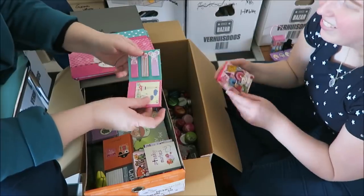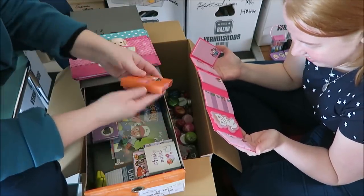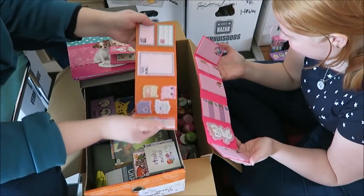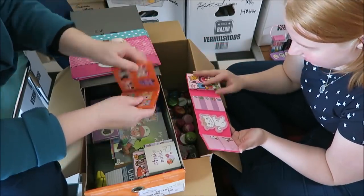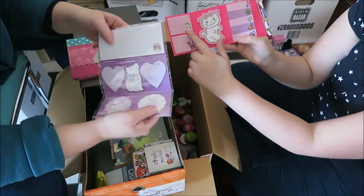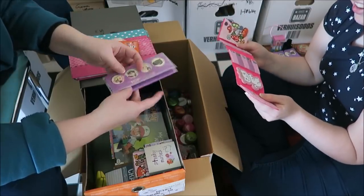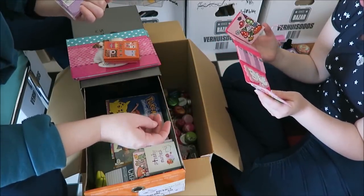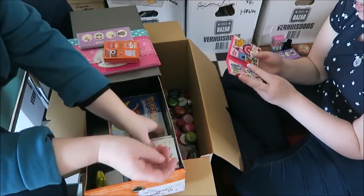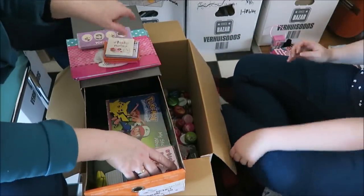Wait, I'm gonna double check. A mouse. How can it be dusty? It's inside a box. Owls. Oh, I really like these. Here's one that's still in the package. Oh, cats. They were $2.75. Hey, mommy, can I have this? Yes, you can. Yay!